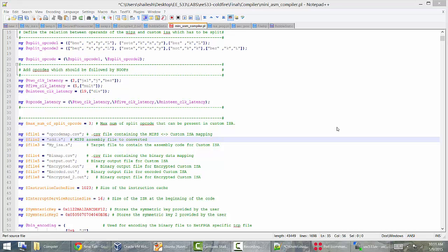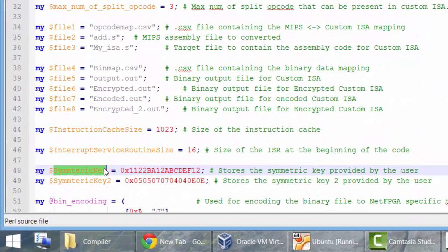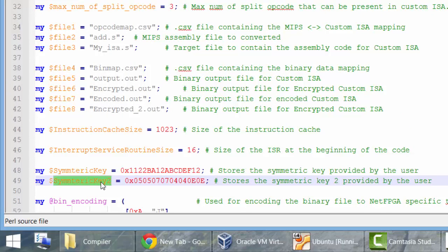Before going any further, let's look into some of the software at our host side. We have implemented a compiler for our custom ISA using Perl. This Perl script converts any C code into MIPS assembly language and then to our custom ISA. It can also generate encrypted binary output to be sent to the cloud. The code to be sent to the cloud is encrypted using a symmetric key. It uses the symmetric key to encrypt the channel between the host and the cloud.